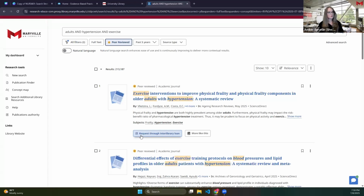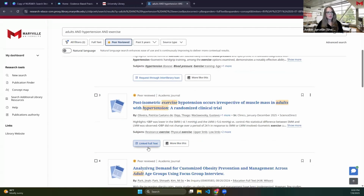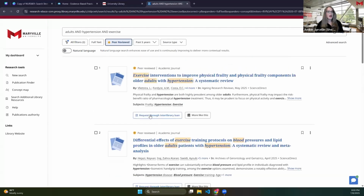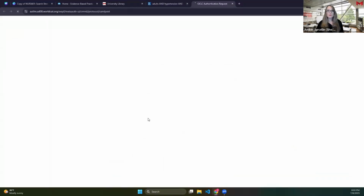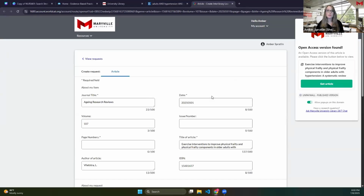Now, a lot of people ask me, Amber, why do we list articles that you can't read? The reason for that is because we participate in a program called Interlibrary Loan. So take this first article, for example. This might be interesting to us, but we don't have a subscription to it. You'll see a button that says Request through Interlibrary Loan rather than an Access button, like this one, where it says Linked Full Text. If you click that button, it will bring up a form. It fills out the form for you with all of the information about the article that we would need to request it from another library.